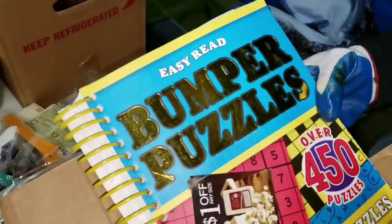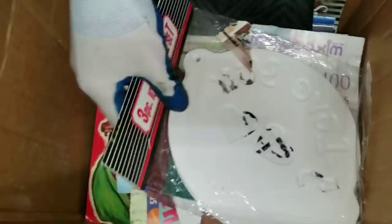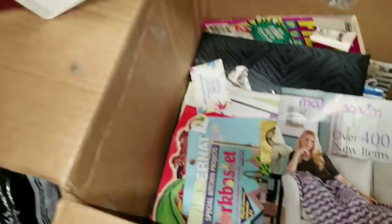Because it's a bumper puzzle. Look at that. Oh, brand new. That's good stuff right there. Look! What is it? Mummy! Oh, who's your mummy? I was bidding on those just a few minutes ago. What is all this? Some stencils. Yeah, that makes sense with all of the art and stuff in here.